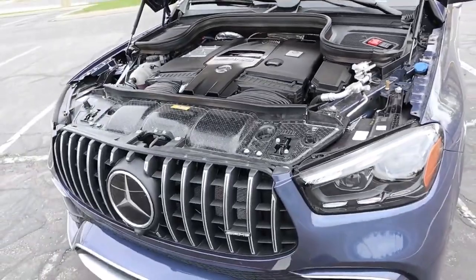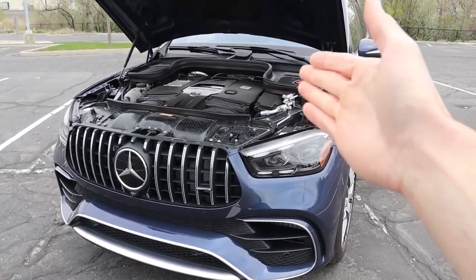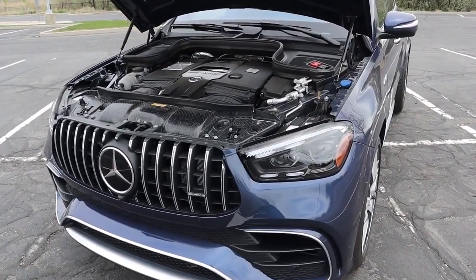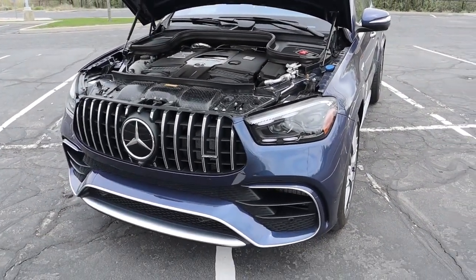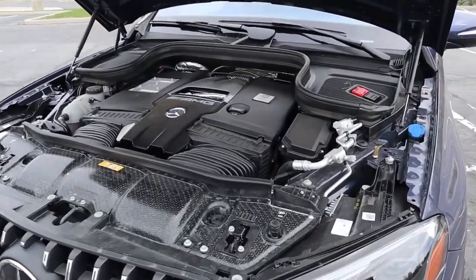But there's some interesting mechanics that I mentioned earlier that I want to kind of expand upon, and that is the integrated starter motor. So that is the mild hybrid system that Mercedes has been starting to introduce in a lot of models. I think the S-Class in 2018 was the first vehicle with this mild hybrid system.